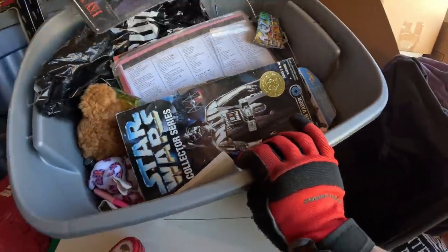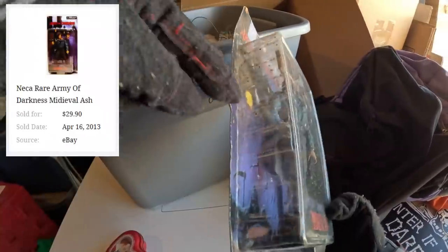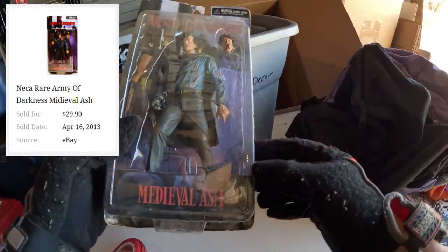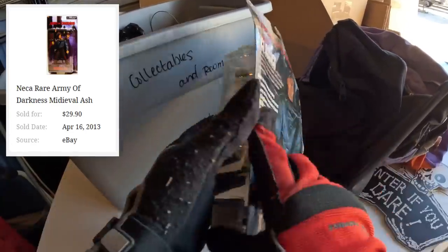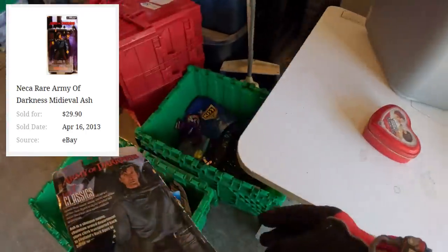Oh, but this right here. I don't know if this is valuable. Army of Darkness, that's the Evil Dead. Super dirty. Medieval Ash, it says. 1993 on that too. That is potentially some value here. Evil Dead, I think, is very collectible. I could be wrong.